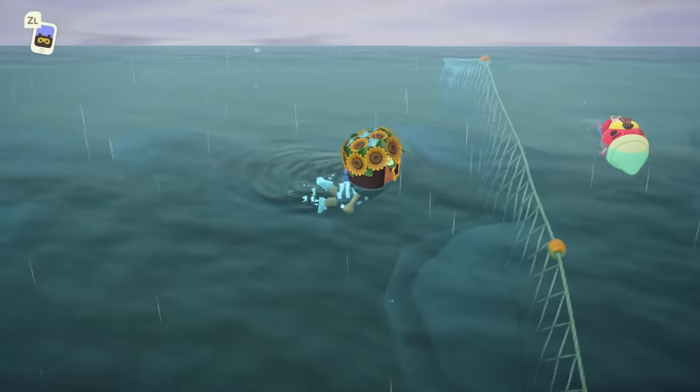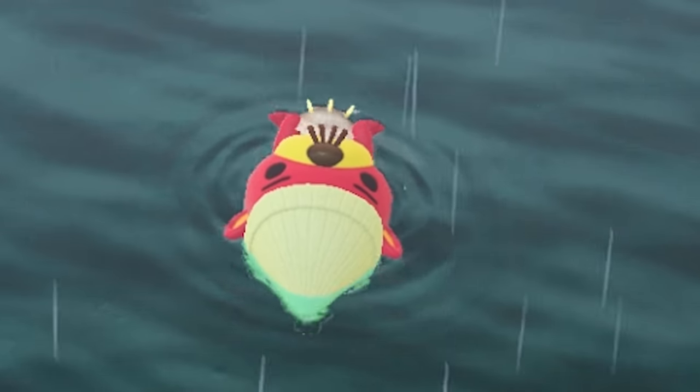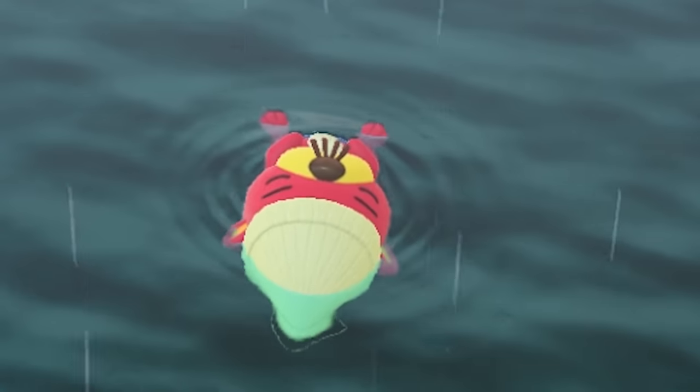Where is he? There he is. He's going to eat the scallop. He's going to enjoy it. Right in the rain. He's eating it. There you go. He's got it.